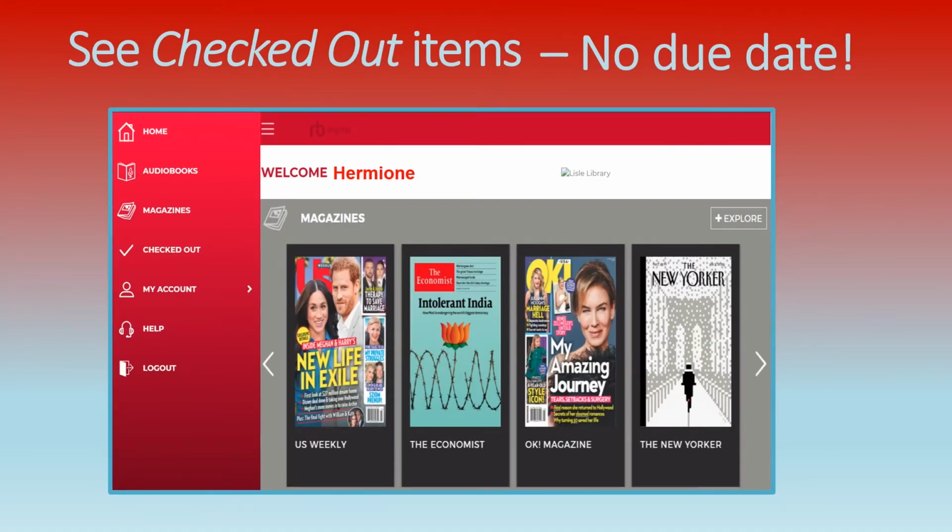After you've been using the service for a while, you may be curious about the checked out items you have. None of them have a due date, but there may be some you don't want on your device any longer. So you'll want to go to the menu bar here at the top. It will bring up these options, and you'll go to the one that says checked out.